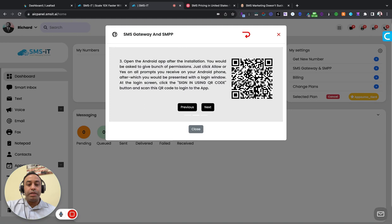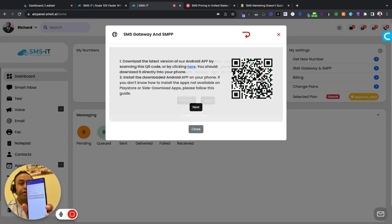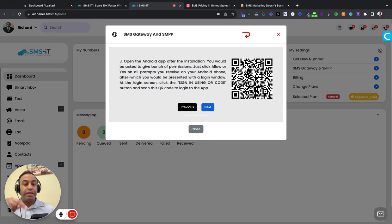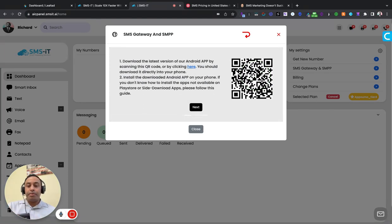So all we're going to do is open the SMSit app. And it takes you to a small little dashboard here where you can enter your account email address, your account password, and then the phone number that's connected to the SIM. So if you get a number from, I don't know, Tello, Hello Mobile, Mint Mobile, Metro PCS, whatever number is tied to the SIM you got, that's the number you're going to put in here. So let's do that real quick.